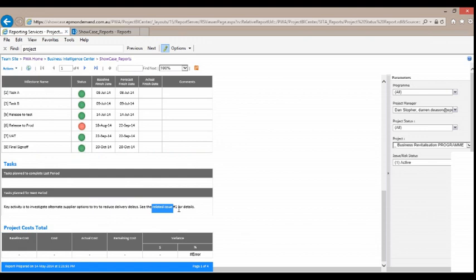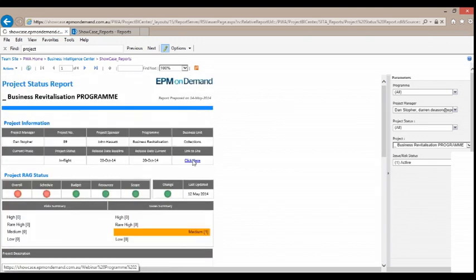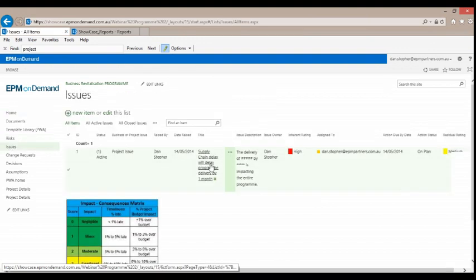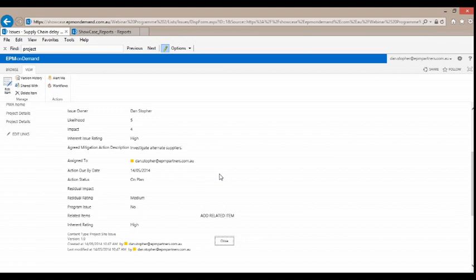You can see the link to issue 1. And if I was to click here to be taken to the site, I'm now going to drill into this program, and as I said, it has its own risks and issues. Drill into the issue to see this supply chain issue and what it is that's currently planned to be done to respond to this.